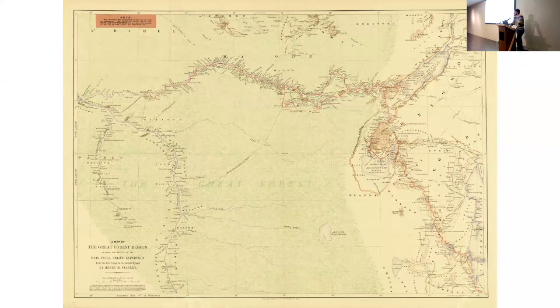He assembles an expedition of about 1,000 men, goes to Zanzibar, and then decides, you know what, that's not the easiest way to do it. I'm going to go all the way around. So just to give you a little bit of perspective, this is the Congo in Central Africa. Zanzibar is in the ocean right over here, and Emin Pasha is up here.